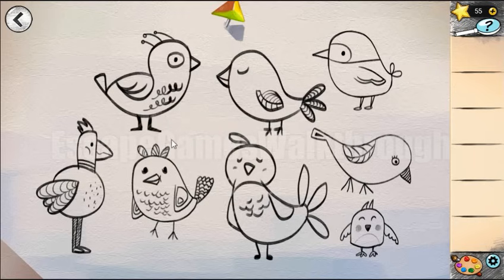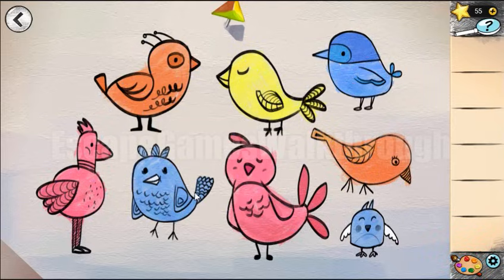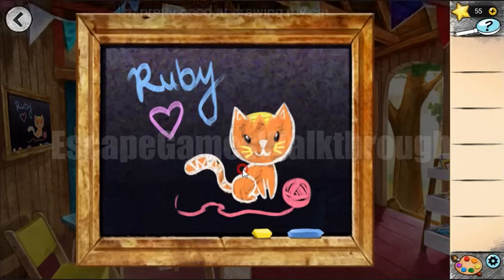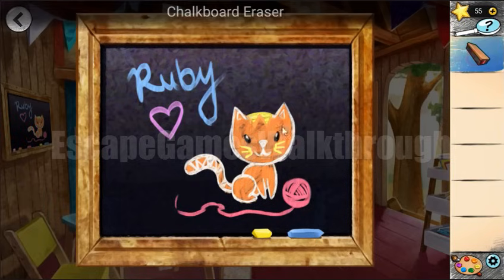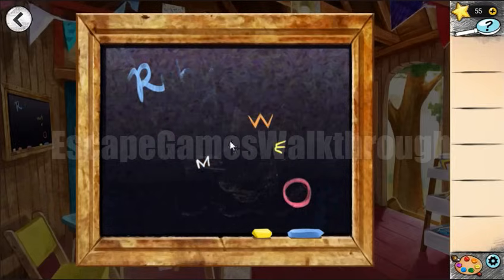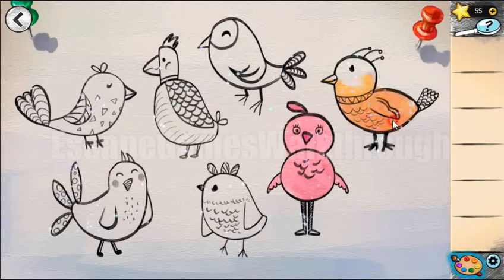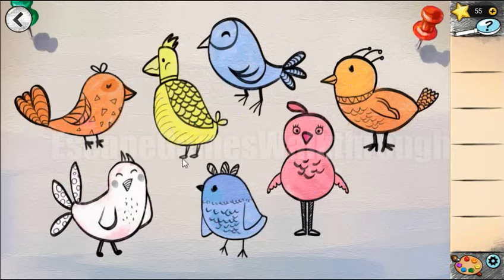Let's also paint the birds. This also seems to be a hint. And let's look here. Here's a drawing of the cat. And so here we have taken the chalkboard eraser. Let's erase it. And that's also a hint, but I don't know what to use it for right now. So let's look around for more. And let's look here also, birds. Now we can paint them. Okay, let's go back. And this heart.